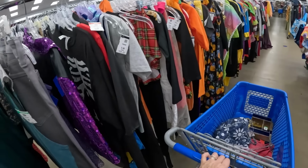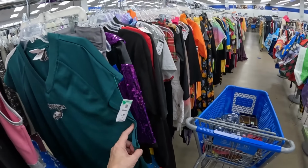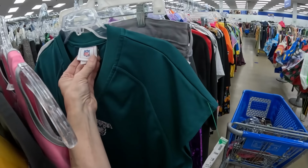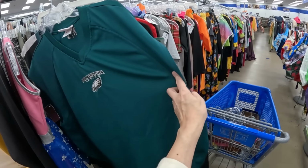All right, we're moving on to costumes. I don't sell a lot of costumes, but I do look in costumes because a lot of times the vintage clothing gets put in costumes. All right, this is $7.99.